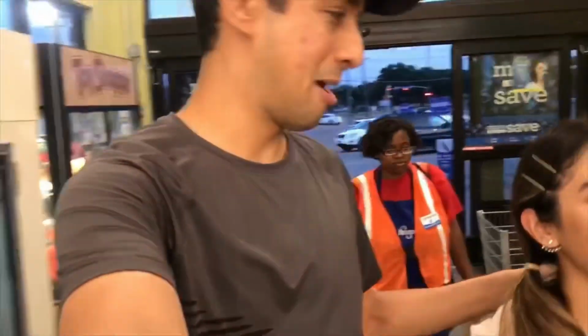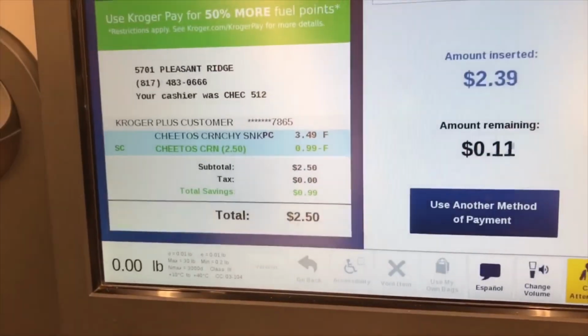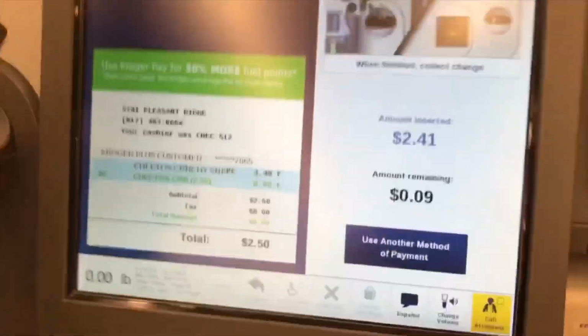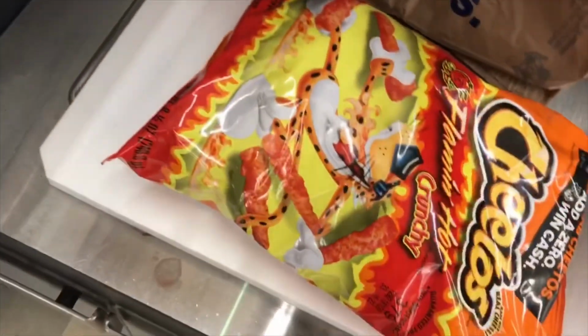So what are we doing here? You're getting me hot Cheetos after all this time. I've been waiting for 1 week. She's been jonesing for hot Cheetos for 1 week. 13 coins, I'm putting in almost. I've almost made it to 250. We're almost there! I used up one whole bag of coins. It works. System processing.